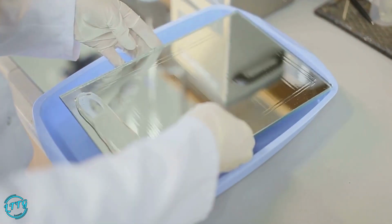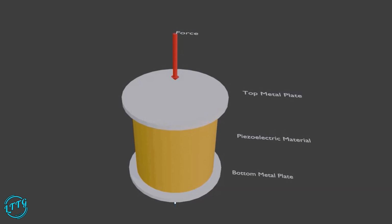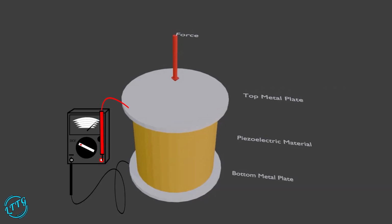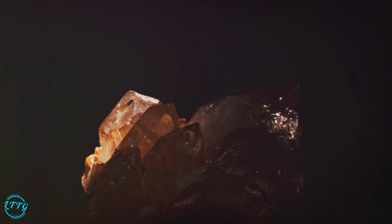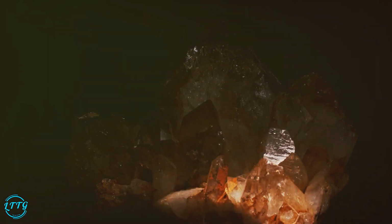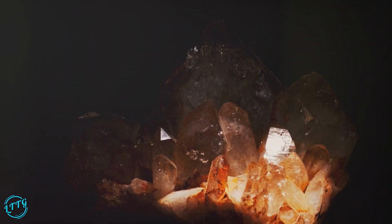The key here is something called the piezoelectric effect. In simple terms, it's the ability of certain materials to generate electricity when mechanical stress is applied. You might be familiar with it through things like microphones or even record players, where vibrations create electrical signals. Traditionally, piezoelectric materials were limited to hard structures like crystal, but this new polymer film is pushing the boundaries of what we thought was possible.